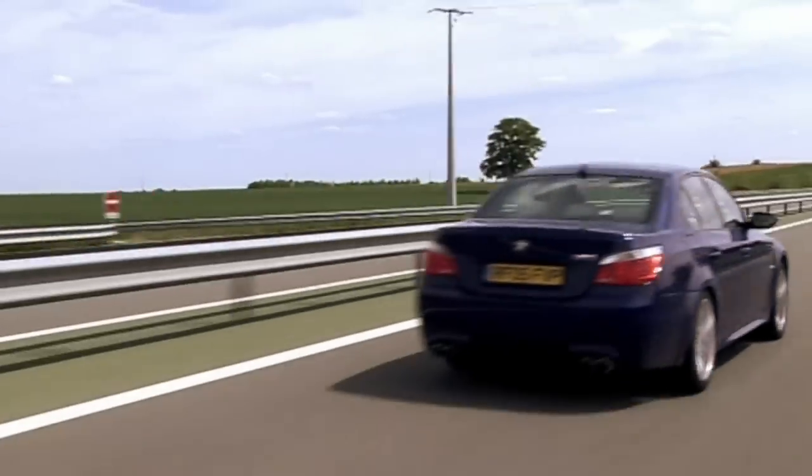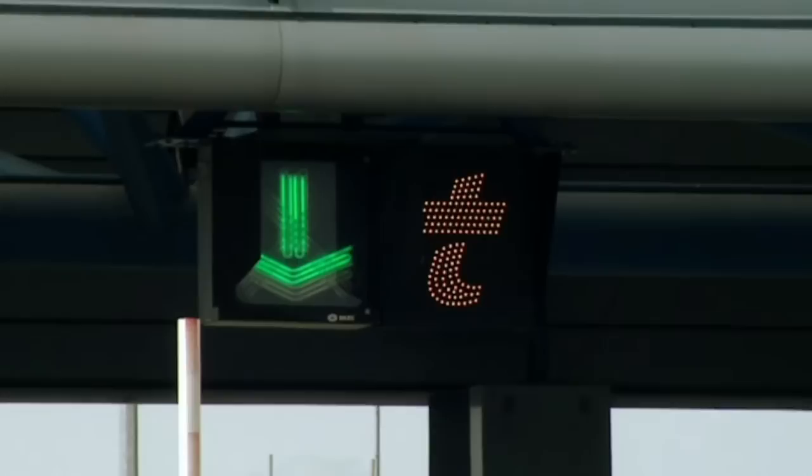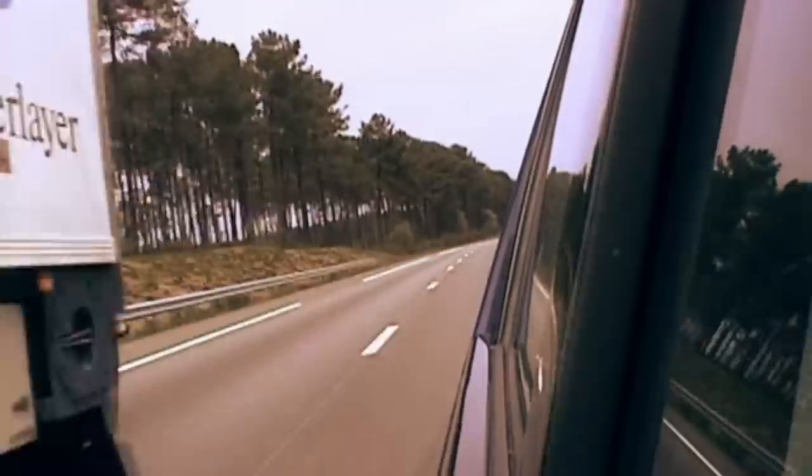Considering that a Ferrari 575 has just 7 extra horsepower and yet costs nearly 100 grand more, the £62,000 M5 is a bit of a bargain, which makes it even more enjoyable.